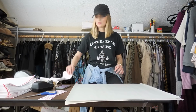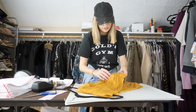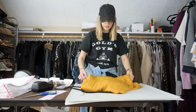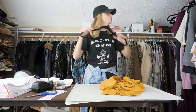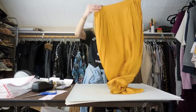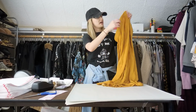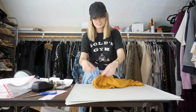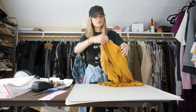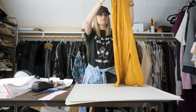Alrighty, next up, this pair of Anthropologie, oh, I see a string. Is it a loose string? Where'd it go? I saw a string on them. Anthropologie, Lilka, size large. Here it is. Okay, am I imagining this string? No. Here it is. Let me cut that really quick. Anthropologie, Lilka, wide leg mustard pants.